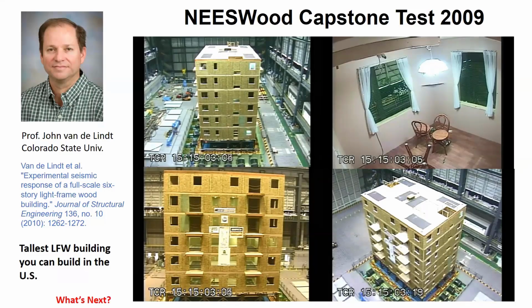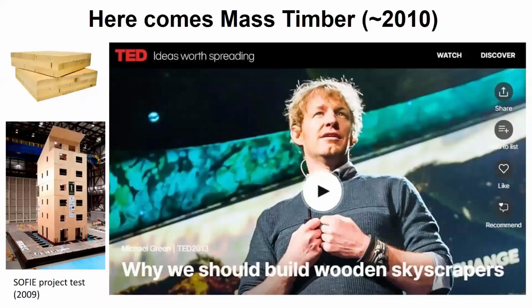Then what's next? In fact, during that time, around 2009, 2010, mass timber was already a big thing in Europe. In fact, in London, where most of you are, there's already an 8-story CLT building coming up. And in Italy, Professor Ariel Sicoli has already been testing, actually it's the same year, a 7-story CLT building at E-Defense from one of the Sophie project.